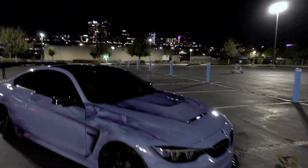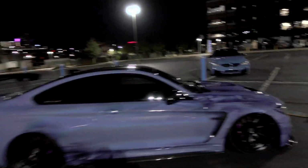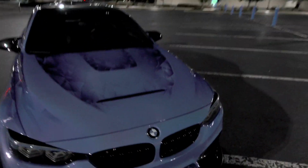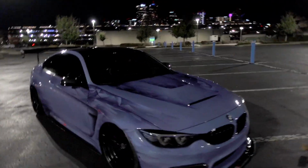We just finished all those cinematics on this car. This thing is crazy. As you can tell, it's nighttime. We've got Chris's car over here. We've all just been talking in the parking lot, getting to know each other, so it's been a lot of fun. But yeah, guys, my first impressions of this car, it just makes my car feel and look so boring next to this thing. This thing is insane.